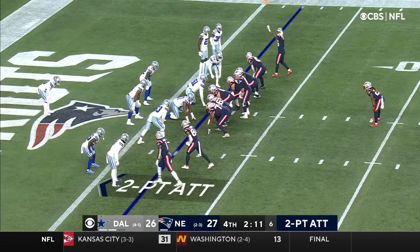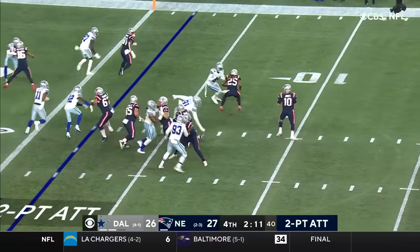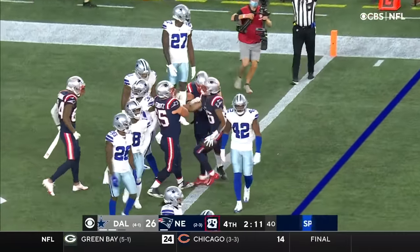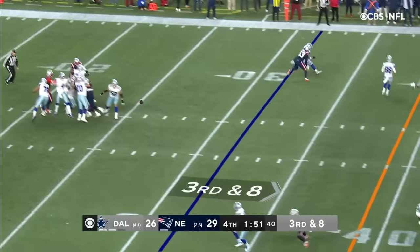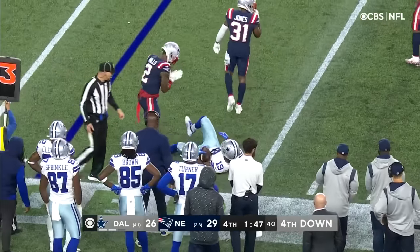This is big. I mean, this is going to be one of those you really feel like Dallas is going to get into position. Here's Jones. Looking, and it is caught for the two by Jacoby Myers. Here's Prescott. Over to Cooper. Nowhere close to a first. It's 4th and 5.